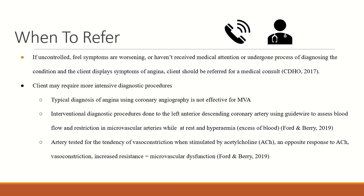So, interventional diagnostic procedures are typically done to the left anterior descending coronary artery using a guide wire to assess the blood flow and the restriction in the microvascular arteries while both at rest and hyperemia, which is when there's an excess of blood. So the artery will then be tested for the tendency of vasoconstriction when stimulated by acetylcholine.